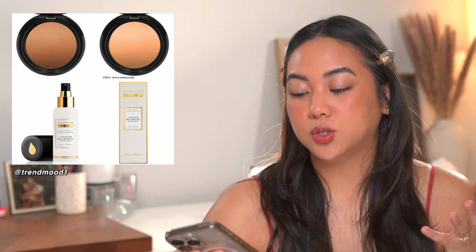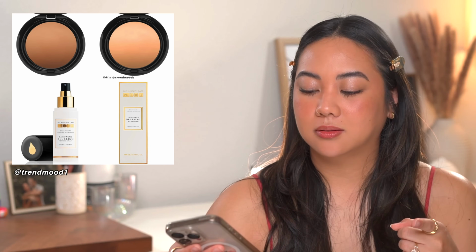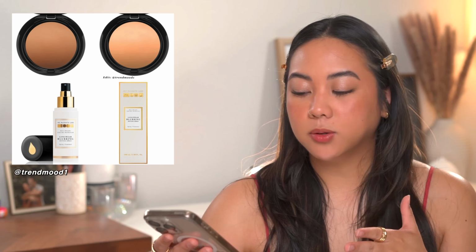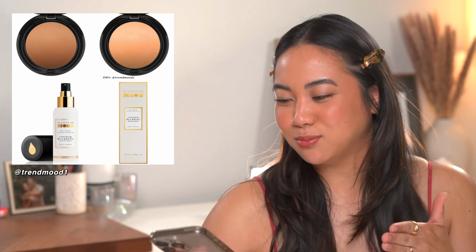And now that they have 2 new shades, I might pick it up, but I might wait for a sale because I have a lot of powders right now that I'm kind of going through, and there's a couple of powders that I have on my wish list. So I'm just gonna add this to my wish list.